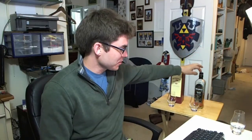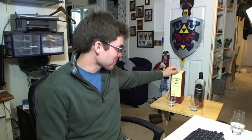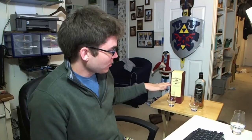Today it's whiskey with an E. I'm doing some Irish whiskey. I've got Bushmills Black Bush Irish whiskey and then Redbreast 12-year single pot still Irish whiskey. So these are both Irish whiskeys. They're both triple distilled. They both have some sherry influence involved in them, sherry cask maturation.